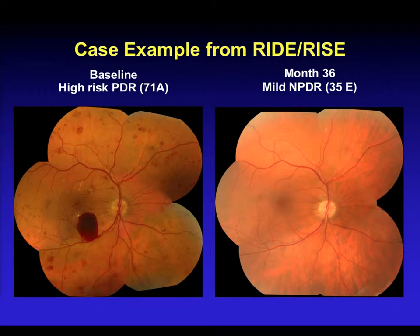And I would argue that this patient doesn't have all of those side effects, or at least significantly less of those side effects that I mentioned that patients get with pan-retinal laser photocoagulation. So a much more gentle treatment overall to the retinal anatomy.